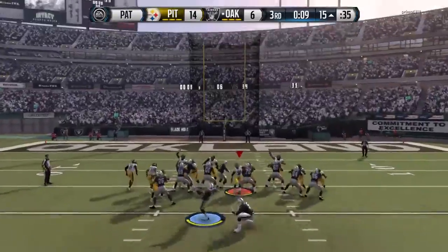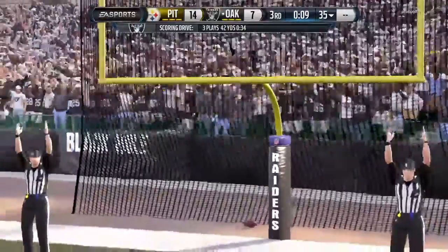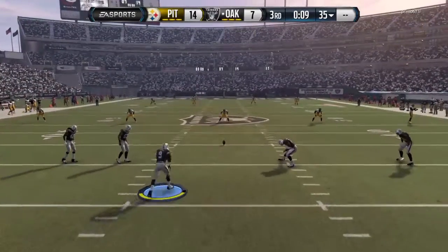Oh, they're right there now. Now you can sit back and change what you were trying to do. You don't have to play with desperation. Now what you've done by scoring, you've made the other team have to come out and play and take some chances.